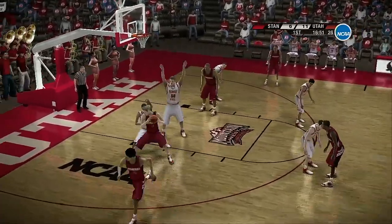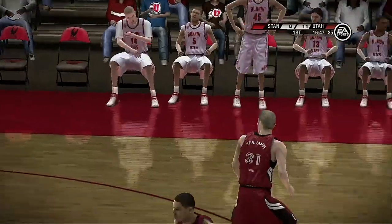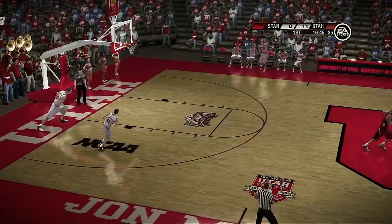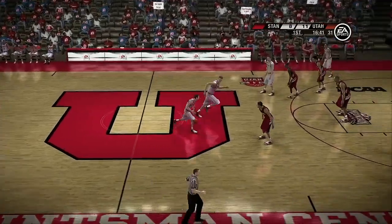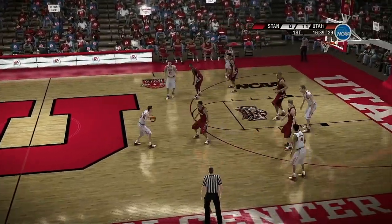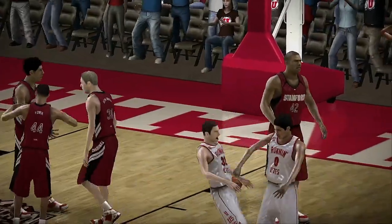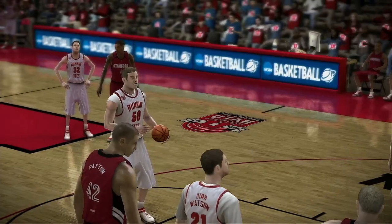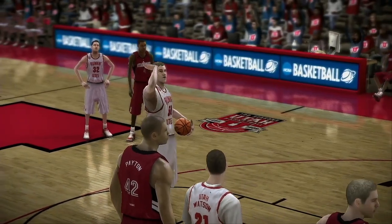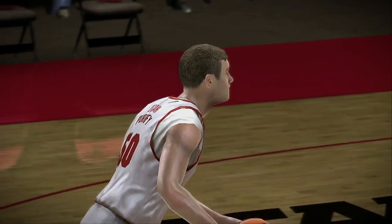They look to get it to the inside. Nice drop step. I tell you, he does a great job with his footwork to create the drop step. The center takes the feed. And we've got a whistle and a foul. Oh, and he's not going to be happy with that call. Well, silly foul right there, but look at his face. His facial expression tells it all.